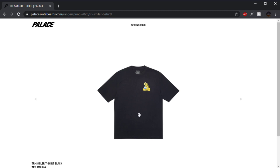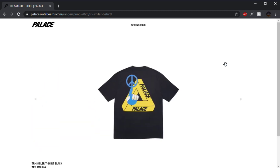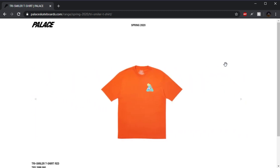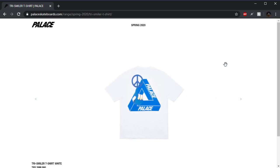I'm not sure why they didn't, but you have this index finger pointing up and then a little smiley face on it. And then on the back, you have the same thing, but then a peace sign instead of the smiley face. And I think they kind of missed out on the colorways for this. Like, I don't know. Those ones are fine. This whack, this whack, this whack, this whack.